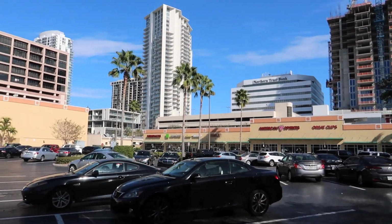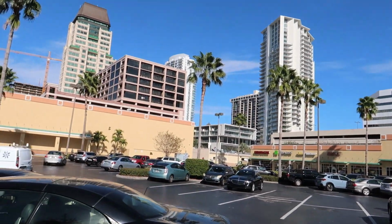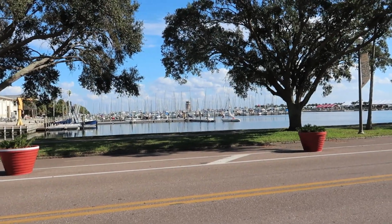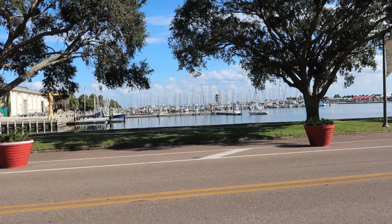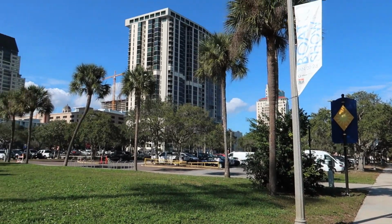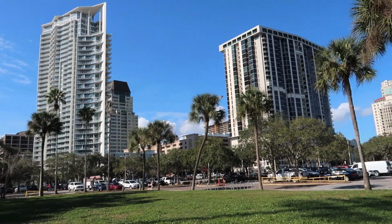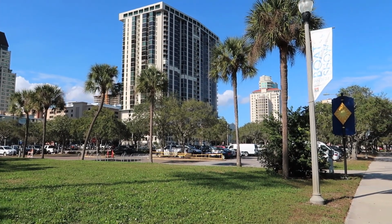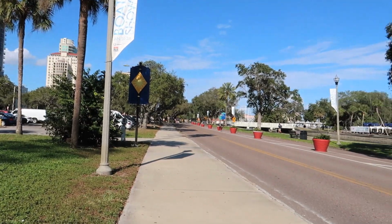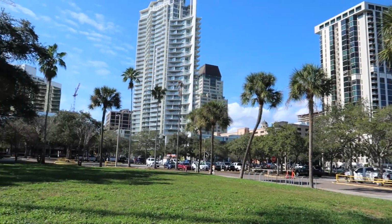So already I'm pretty impressed with St. Pete. I'm gonna go into that area, the heart of the downtown, and get a closer look. This marina is right in downtown, or right on the edge of downtown St. Petersburg. I'll swing around here so you can get an idea of where I'm at. Now, most of these buildings are apartments and condos. So what I'm seeing is that St. Petersburg is more residential than commercial. This is where people come to live.